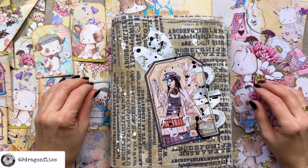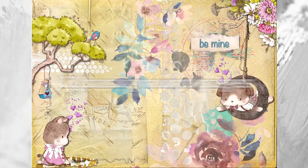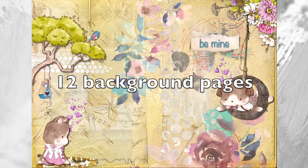So let me show you this kit digitally first. It's a shame that my hands start shaking.